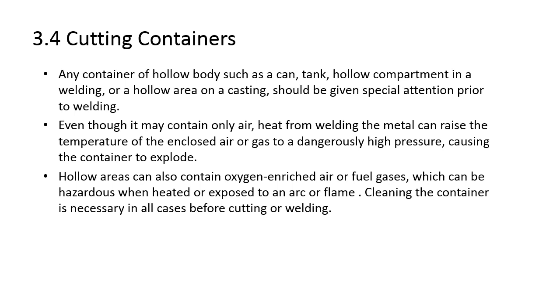Any container or hollow body, such as a can, tank, hollow compartment in a welding, or a hollow area on a casting, should be given special attention prior to welding. Even though it may contain only air, heat from welding the metal can raise the temperature of the enclosed air or gas to a dangerously high pressure, causing the container to explode. Hollow areas can contain oxygen-enriched air or fuel gases, which can be hazardous when heated or exposed to an arc or flame. Cleaning the container is necessary in all cases before cutting and welding.